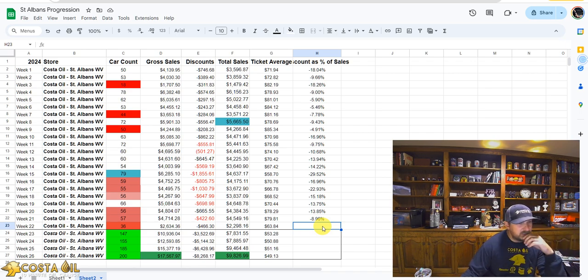So that being said, there's a couple things here to look at. The transition of taking over St. Albans happened right around the same time that I was buying out the shareholders from the franchisor. That happened in week 23, which I believe was that first week of June, when I sent Brett out to do it.